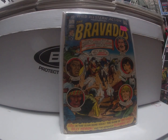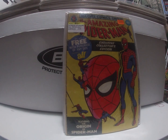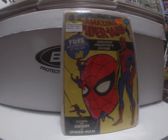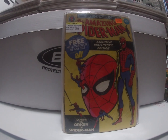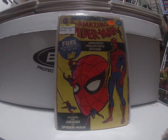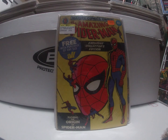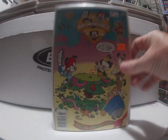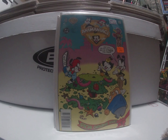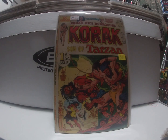The Bravados #1, Wild Western action. I don't know much about what's going on there. 40 cent. The featuring the origin of Spider-Man. What is this? Exclusive collector's edition. Dude, I don't even know what this is. Oh, it's a all detergent giveaway from 1979. Oh, that's dope. I didn't know I had that. Animaniacs newsstand #1. Korak, Son of Tarzan 46, but it's the first DC issue.